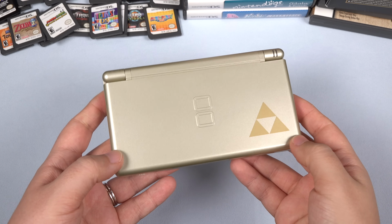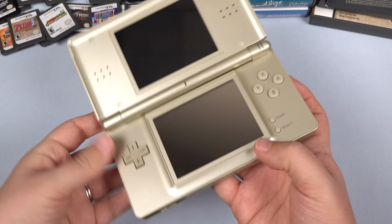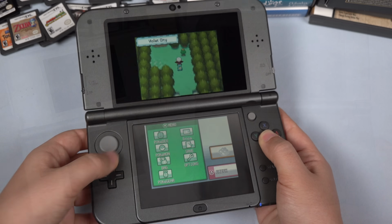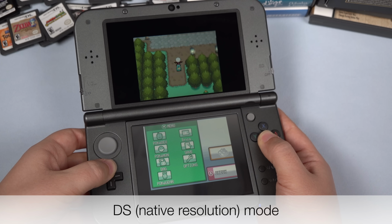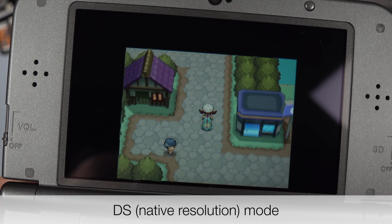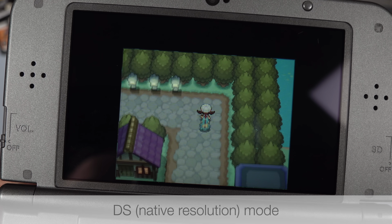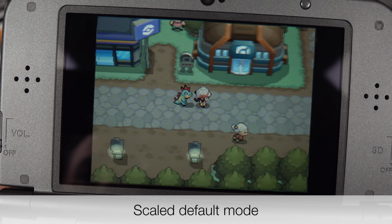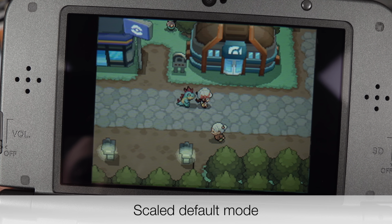Then I realized why. I loved the DS Lite, but the screen was just too small. I have played a few DS games in the native resolution mode on my new 3DS XL, and while they look best in that native mode as opposed to the default blurry mode, I started to find the experience was sadly lacking. We will get into that.